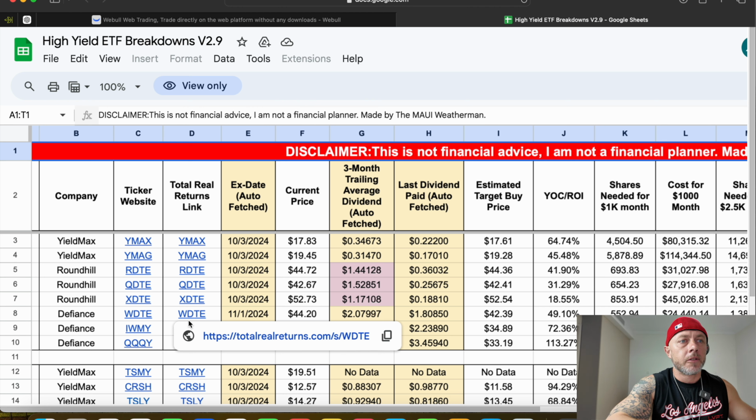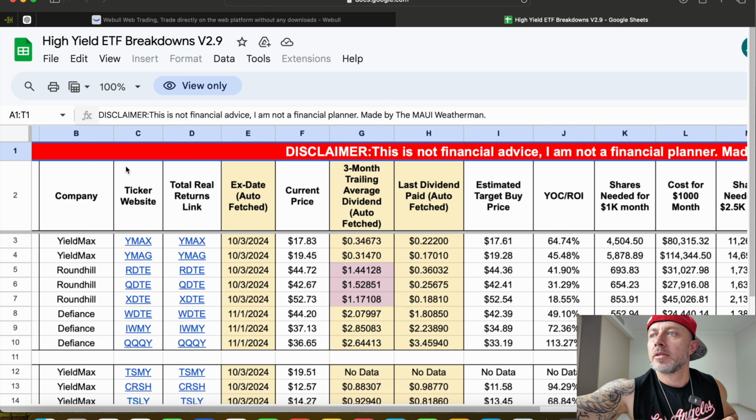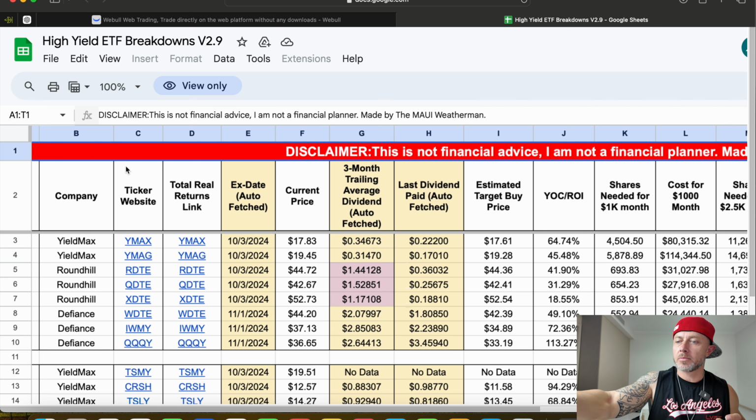So first of all, right here at the top, you can see all of these here. We have YMAX, YMAG, RDTE, et cetera, right? This is the top section above this white blank space. All of these are basically baskets of stocks. So let me explain this to you in a very simple way. So, man, I'm gonna make a mess here. I'm gonna do it for y'all though.